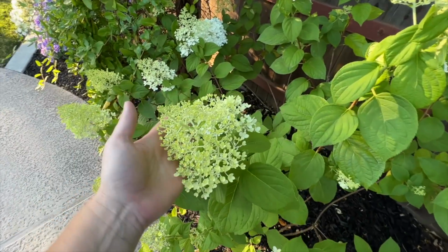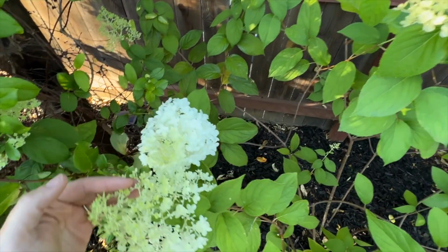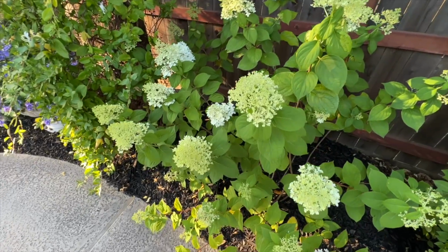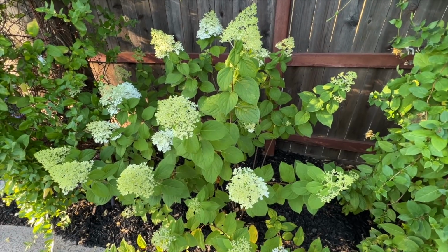I love limelights. They're probably one of my favorite flowers. They were my wedding flower. Well, hydrangeas were my wedding flower. Hydrangeas are really hard to grow here in Zone 9B just because we get so hot, but limelight hydrangeas are perfect. They grow so well.